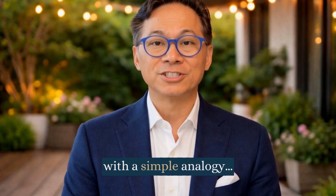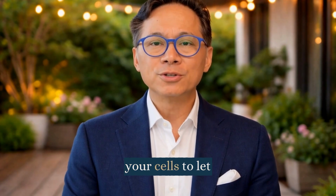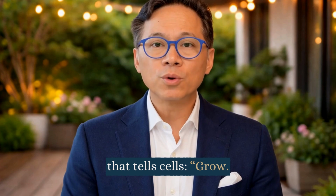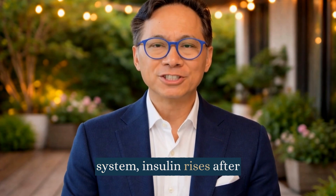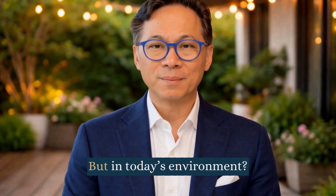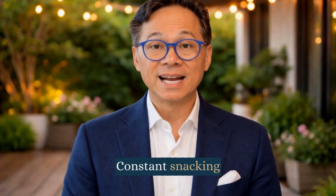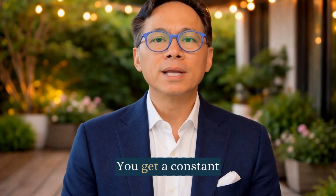Let me explain this with a simple analogy. Think of insulin as both a key that unlocks your cells to let glucose in and a fertilizer signal that tells cells grow, multiply, store energy. Now, in a healthy system, insulin rises after you eat and then falls. It's temporary, controlled. But in today's environment, insulin is elevated almost all day long because of frequent meals, constant snacking, high intake of refined carbohydrates. So instead of a gentle wave, you get a constant flood.